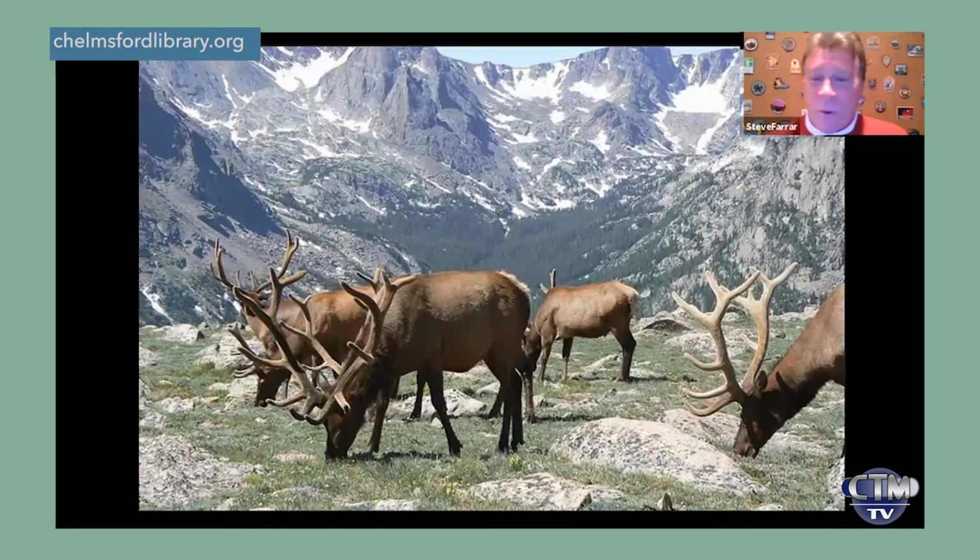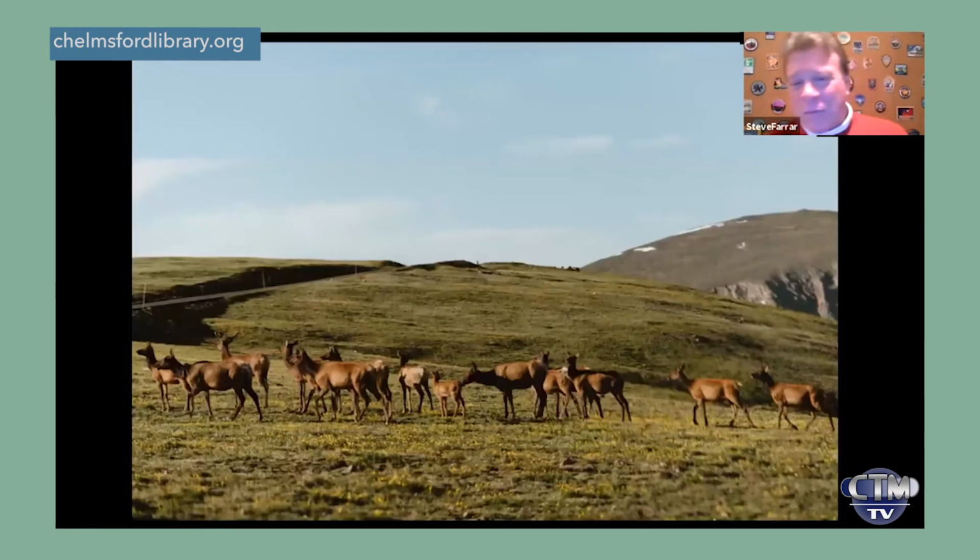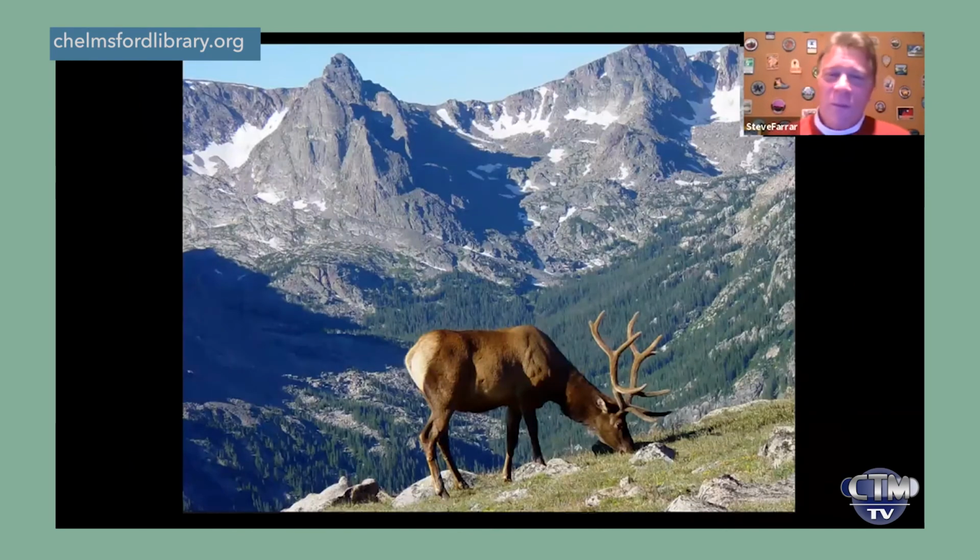This was a telephoto. I didn't really get that close to them. The mom and the kids hang out and they're grazing, they're having lunch, and they let dad do the posing for the great photos and stuff. But you can get some pretty cool pictures up there.